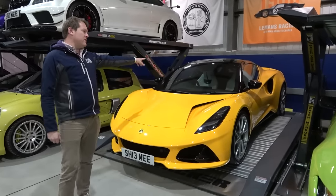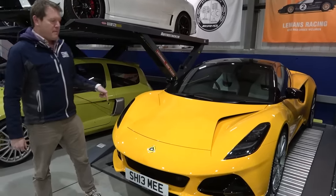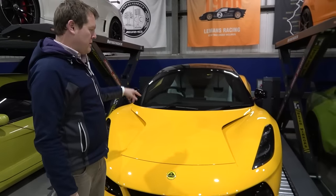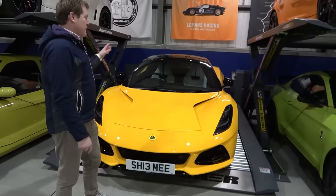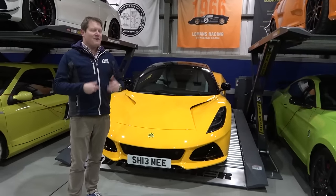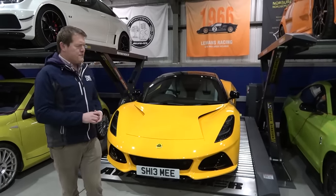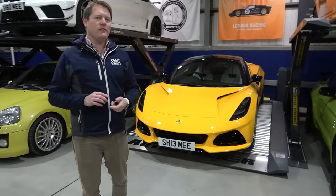You've got a 3.5 litre supercharged V6. Mine is the manual. You can have a manual or an auto. There will be the AMG version as well with the 2 litre turbo four cylinder with the dual clutch. But it's a car that for me is very dailyable, perhaps not in bright Hethel yellow. I've only driven about 412 miles, I think it's gone on the clock so far.